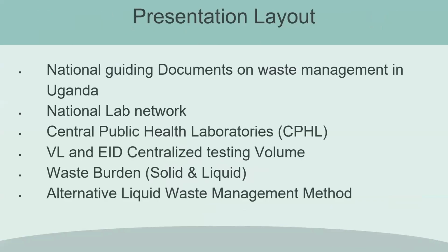So my presentation outline is, as you can see, I'm going to talk briefly about the national guiding documents that we have in the country for waste management. Then I will take you through briefly the lab network, then talk about the Central Public Health Laboratory, which of course is the reference lab that is doing centralized viral load and EID testing. Then a brief touch on the testing volume and the waste burden that we have in the country, and finally end up with the new innovation that we are working on as a country.